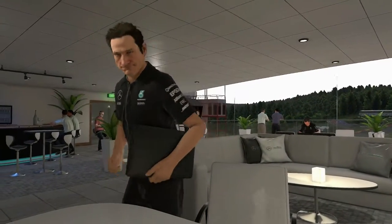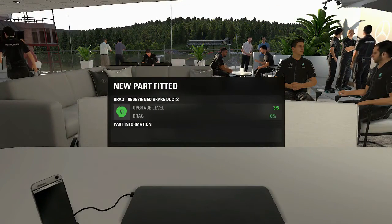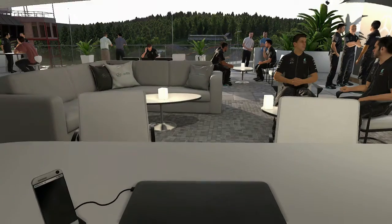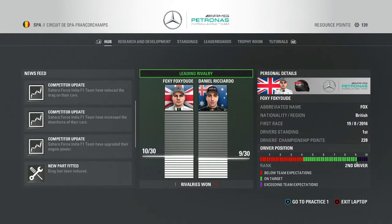Today we are back with round 13 on my F1 2016 Career Mode Season 2 with Mercedes-Benz here for the Belgian Grand Prix. And as you can see, we've got a new part fitted to the car, which is the drag, which is redesigned brake ducts, which means that we're going to be getting better airflow through the brake ducts, giving us a lot more straight line speed.